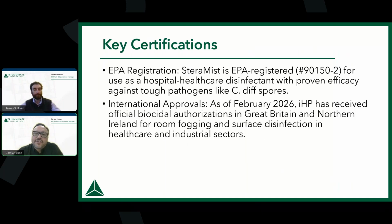Again, some of the key certifications, and I thought I'd throw this on there, is the EPA and the FDA are getting on board. And it extends beyond the pond. Just recently, as of February 2026, IHP received an official biocidal authorization in Great Britain and Northern Ireland for room fogging and surface disinfection in healthcare and industrial sectors. So it's not just here in the United States that we're utilizing this. Internationally, it's starting to gain some traction.